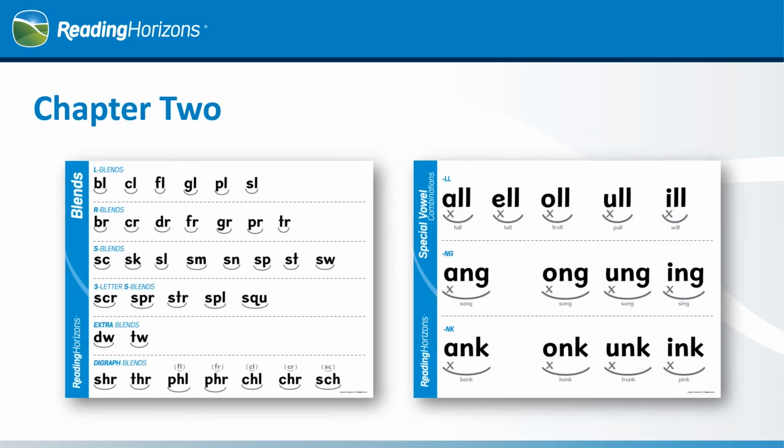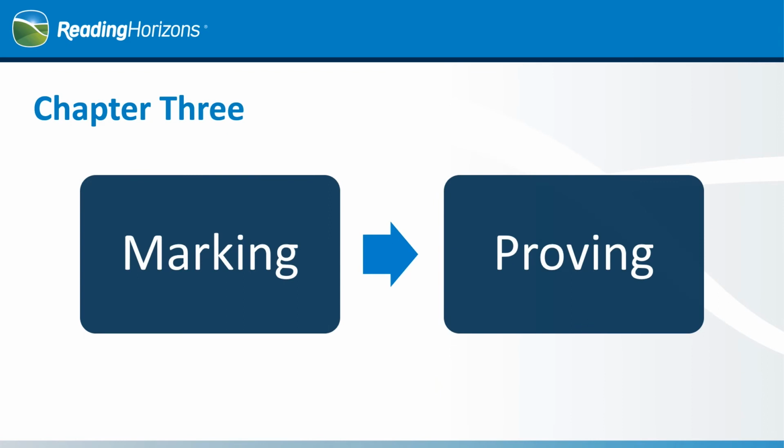So, once students have learned all of their consonants and vowels, they are ready to progress to combining letters that comprise blends, special vowel combinations, and digraphs. Blends are taught early in this instructional sequence because they are so prevalent in English words. Consequently, it is critical that students are able to effectively identify blends in order to accurately read, pronounce, and spell a large number of English words. So chapters 1 and 2 cover all of the foundational skills that really are the building blocks for reading.